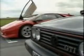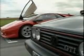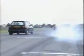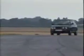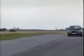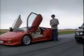This is the Castlecombe racetrack in Wiltshire. That is a Golf GTI. And this is the difference between a fast car and a Lamborghini. Well, that was something else. But how did it do it?